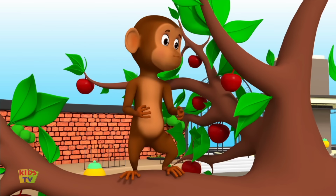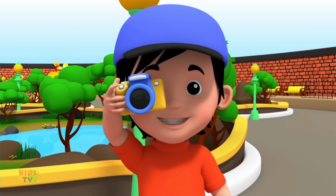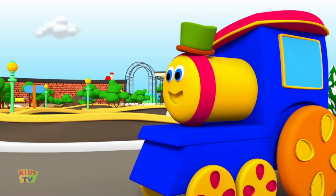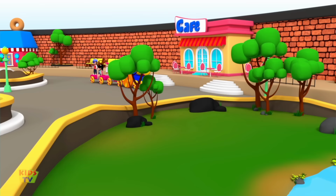The animals are fun, the animals are cute. Let's ready our cameras and point and click and shoot. The animals are fun, the animals are cute. Let's ready our cameras and point and click and shoot.